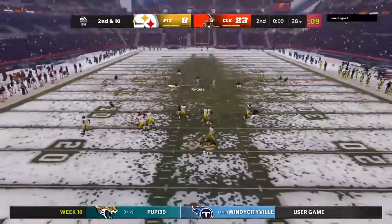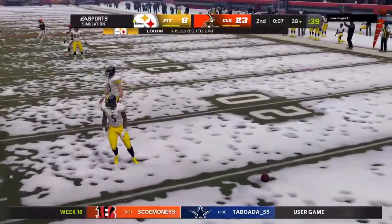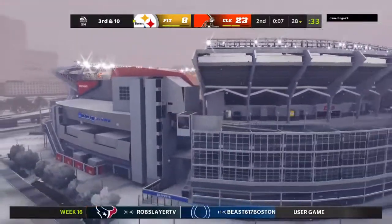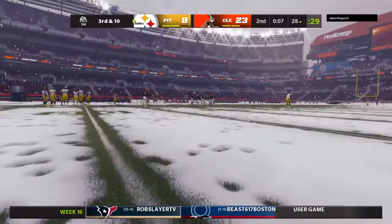Back to throw. Dixon. This ball tipped, and it's going to be incomplete. Fortunate maybe to get that back. It's 3rd down. Well, so far in this drive, they've done some good work. They force incompletions on 1st and 2nd down, bring up 3rd and 10.